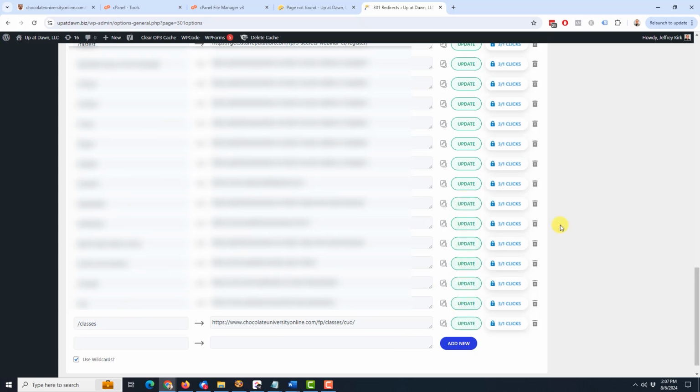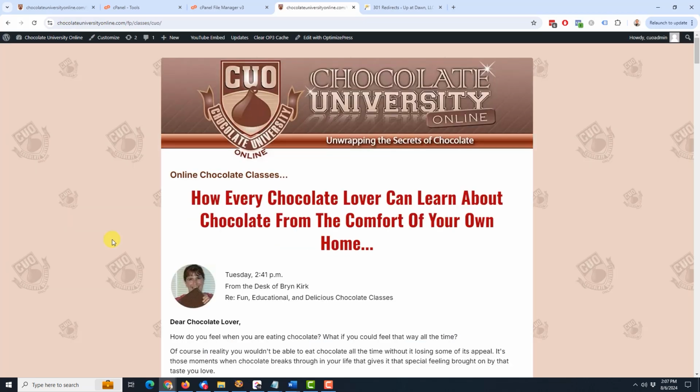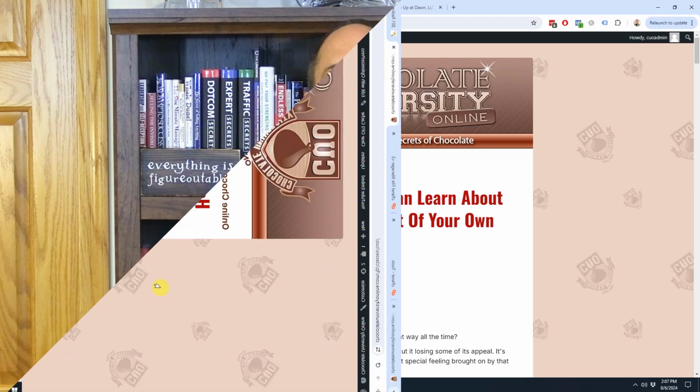Or if you need to get rid of it, you just click on the little trash can off to the right. And I mentioned the wildcards. You need this checked if you're going to use that feature. But that's it. I can come back now up to here, refresh the page, and you'll see we're redirected to that Chocolate University Online page. So this plugin has also worked. It's just that simple. Using a plugin like Simple 301 Redirects makes managing redirects in WordPress a breeze, especially if you're not comfortable editing server files.